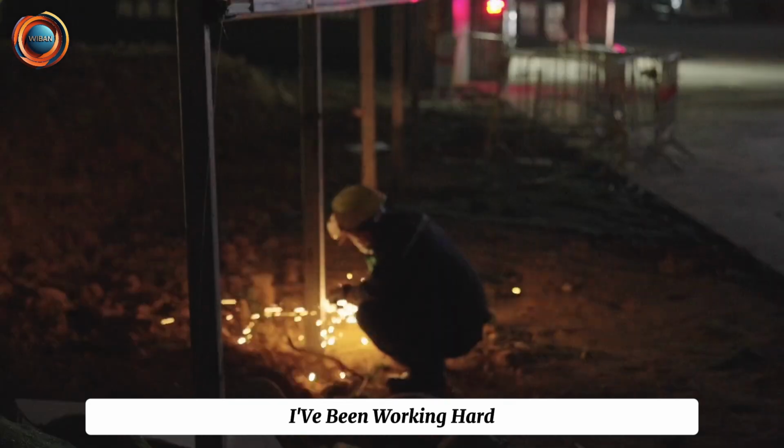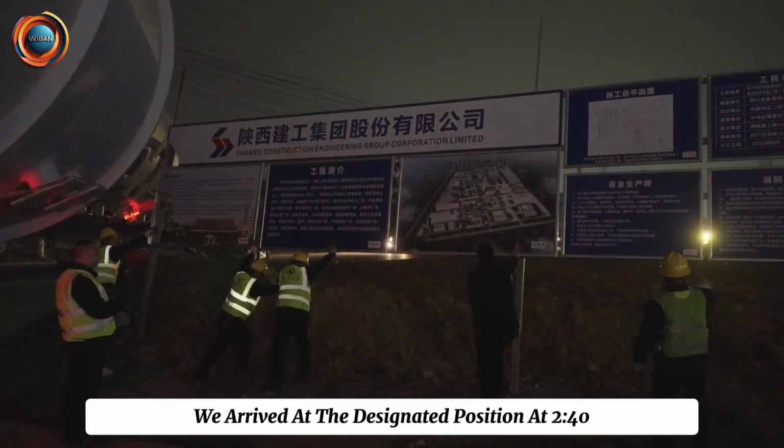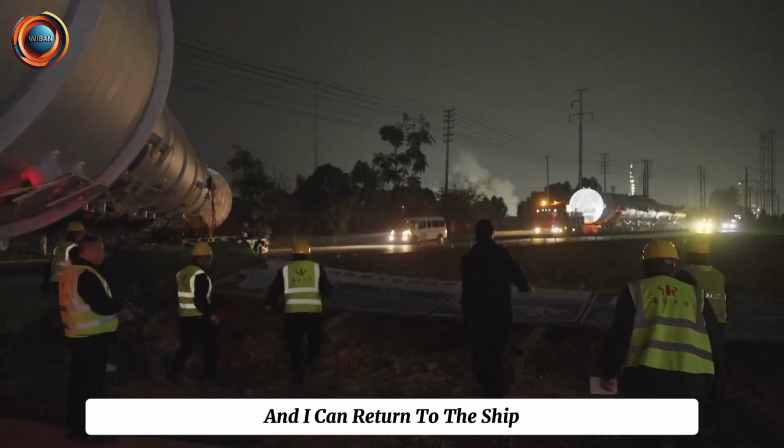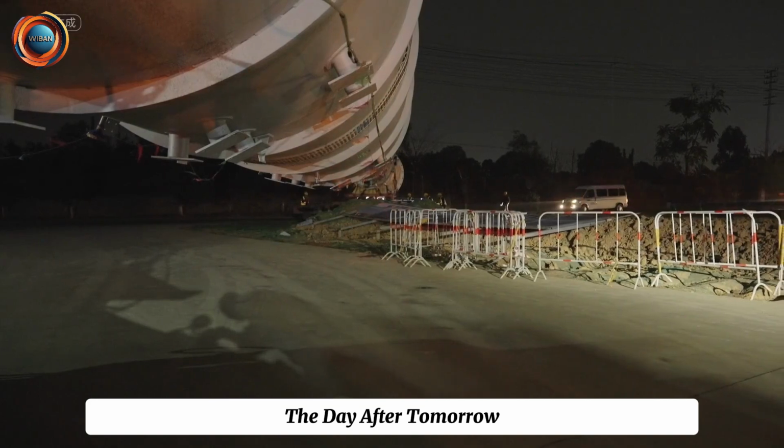I've been working hard. After coordinating with units, we arrived at the designated position at 2:40, and I can return to the ship to help transport 400 tons of power equipment the day after tomorrow.